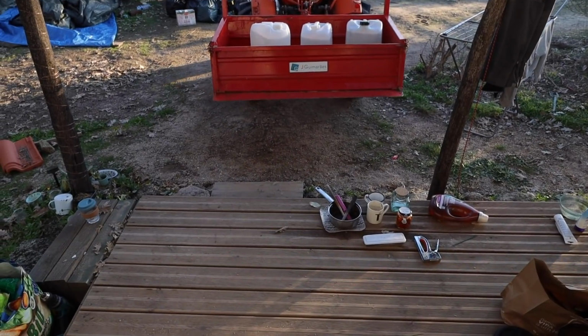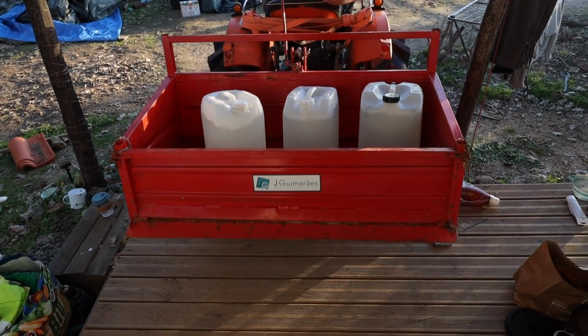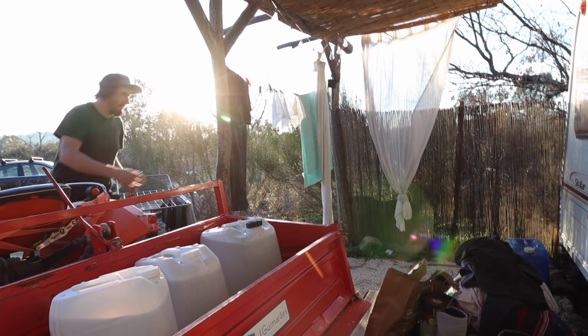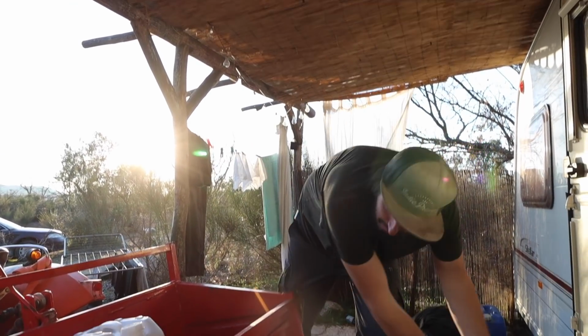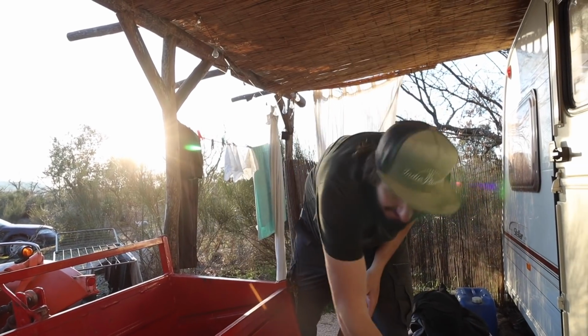Now I asked Theo to get me some water from the well so I could do some washing up, and I wasn't expecting him to literally deliver it to the door. Thank you! How's that for service? That's brilliant, thank you. I was just testing out my tractor removability skills. And how would you rate yourself? 10 out of 10. Of course, very humble. Humble as usual.